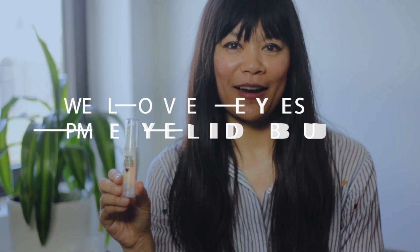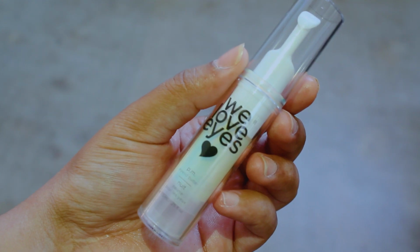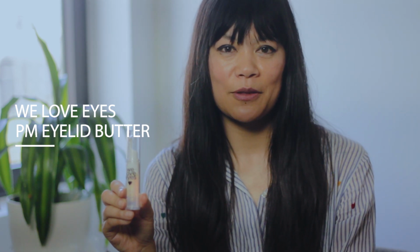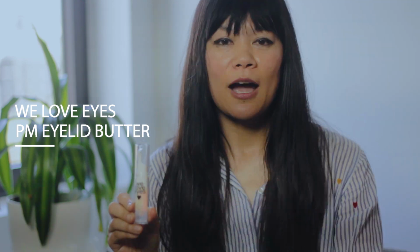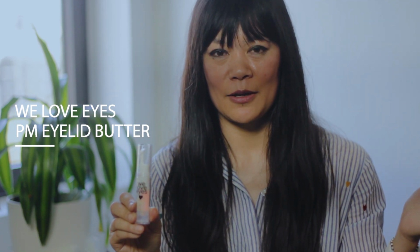This is my PM eyelid butter. I have to confess I actually invented this for myself. As an eye doctor, I know that my eyelid skin is actually 4 times thinner than the rest of the skin on my face. And so when I was going to bed, I was working on trying to hydrate my skin when I should have been preventing dehydration from happening. And that's what the PM eyelid butter does.